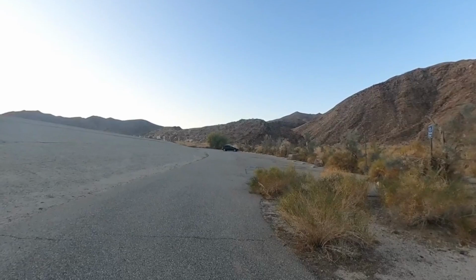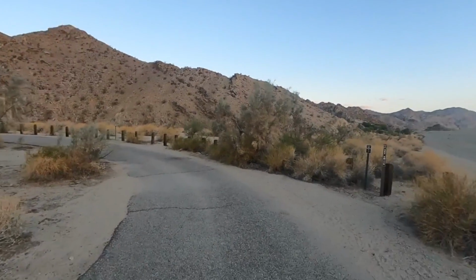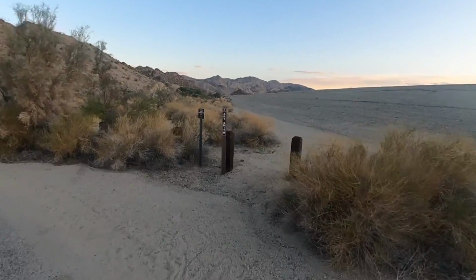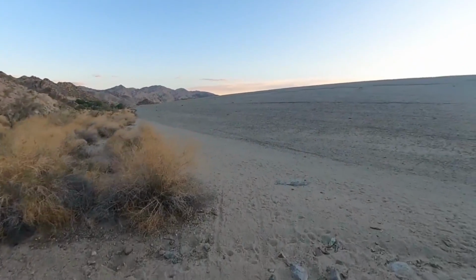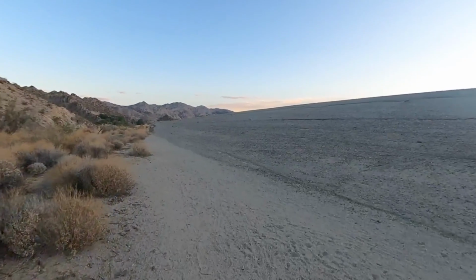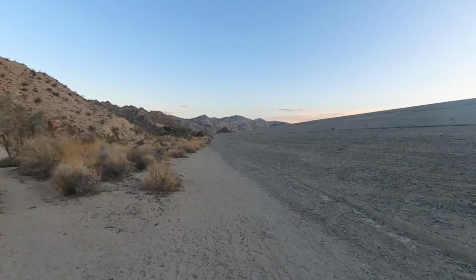All right, so from the parking area, we're just going to go all the way down to the end, and you're going to look for this little Art Smith trail sign. In the beginning of the hike, you're going to see a lot of these. They're very helpful. Art Smith right there. I'm going to continue down along this berm. There are other use trails in the area here, so just a heads up, this is the one you want.